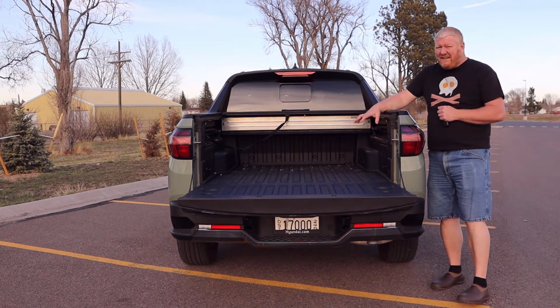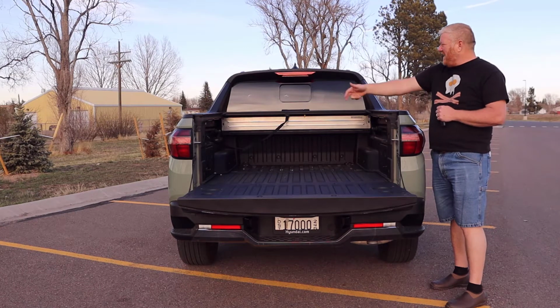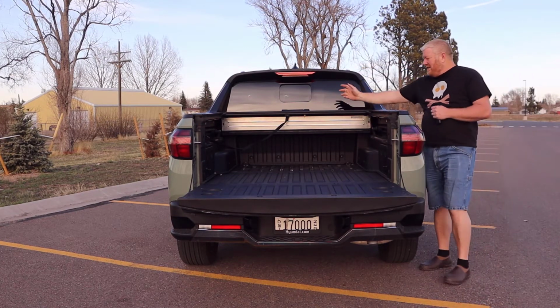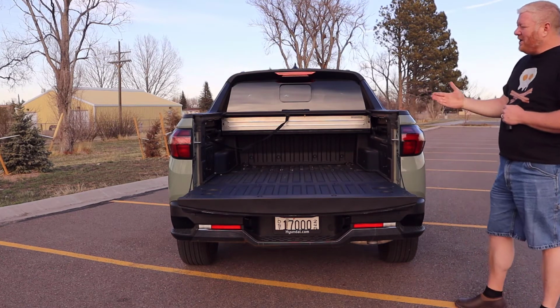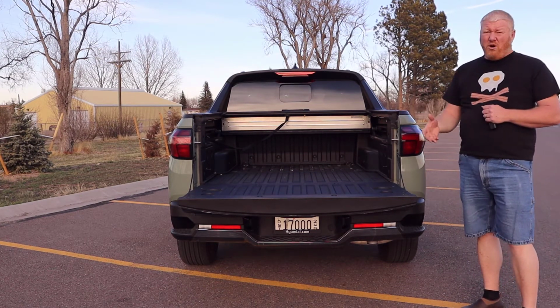There's bed lighting in this particular model, so you do have LED lights on either side of the bed right here shining in, plus the one up there. And the rear glass, just as an FYI, is manual. There is not an electric one. So that's kind of the working end. I really do like this setup. I think it's well done for a small pickup truck.